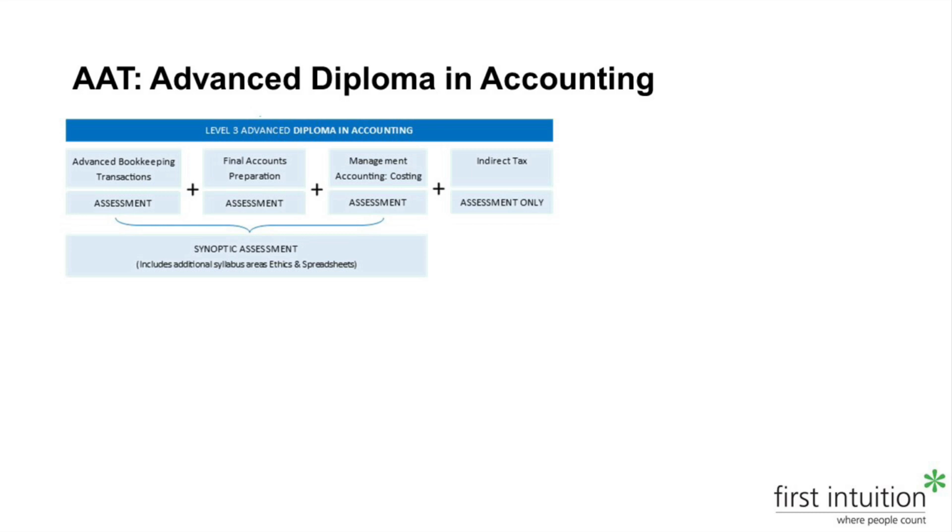Advanced Bookkeeping Transactions is one of the core units at this level and builds on the double entry accounting knowledge from the previous level. In Advanced Bookkeeping Transactions, learners will need to make adjustments that accountants make at the end of a financial period. These are adjustments for depreciation, for accruals, prepayments, and for inventory. Students will also need to make adjustments for errors that have been made in the double entry bookkeeping process.